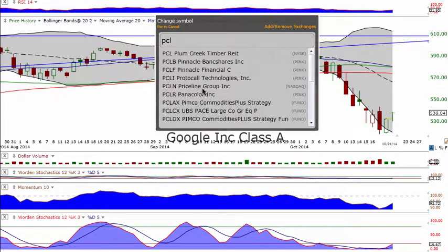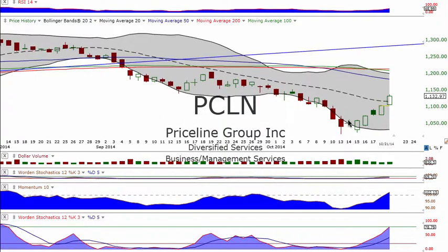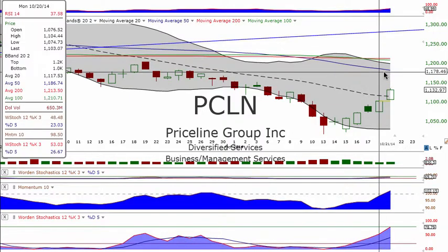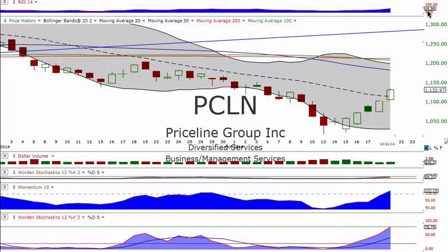PCLN. Well, PCLN broke that middle Bollinger Band, as we said down here. It's going to get rolling. She's rolling now. Up a good $30 today. Powered right through the middle Bollinger Band. We have the 50-day moving average coming up here, and watch that relative strength index at 48.